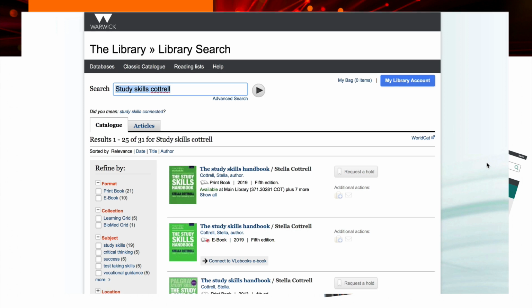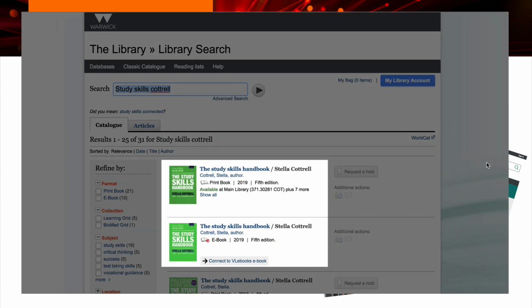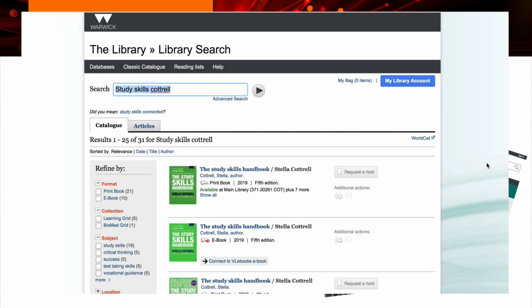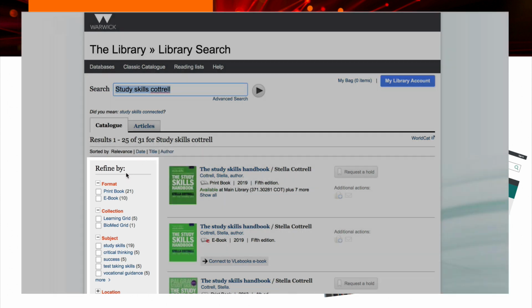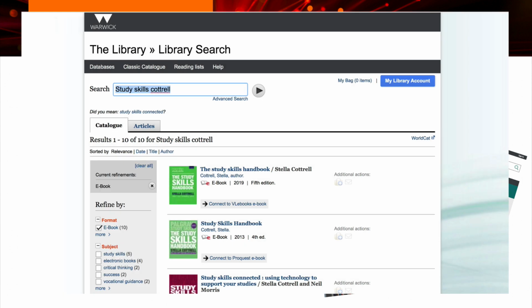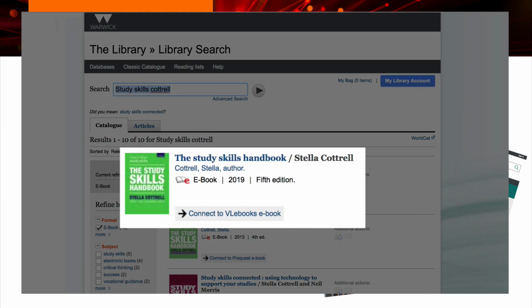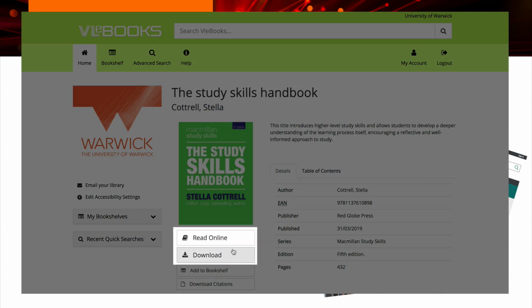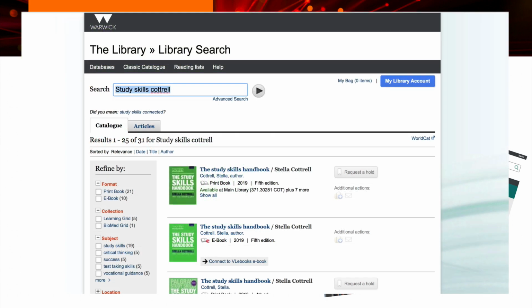As you can see, the book that we want to search for are the first 2 results that come onto the page. The second of these is the ebook. If you wanted to filter so that you only got the ebooks, you could use the refining menu on the left-hand side and select ebooks. Now the ebook is the first book on the page. To get the full text access to this ebook, select the Connect to link just underneath the book title. This will take you to the publisher's ebook platform, where you can read the book online or download a copy temporarily.